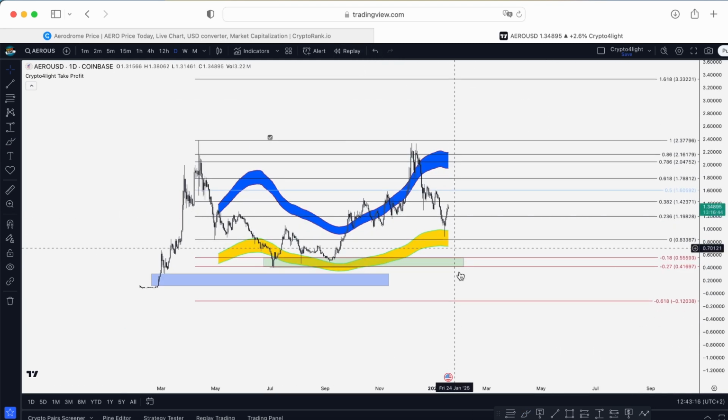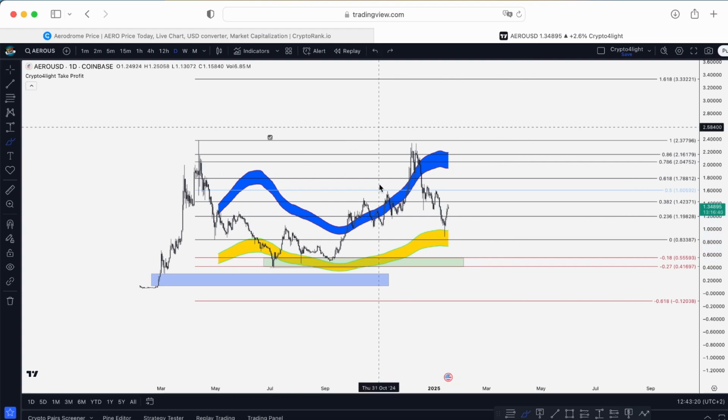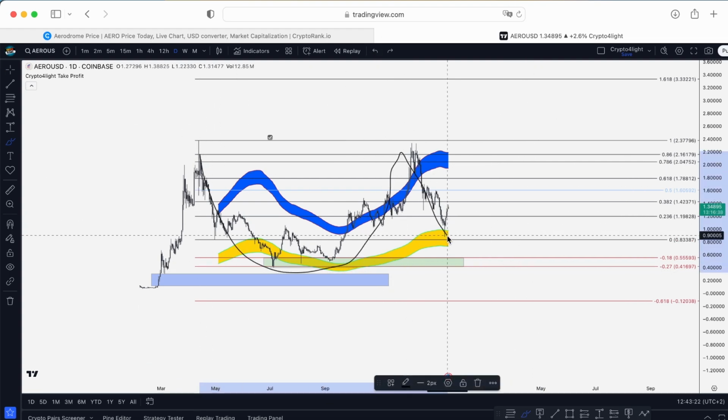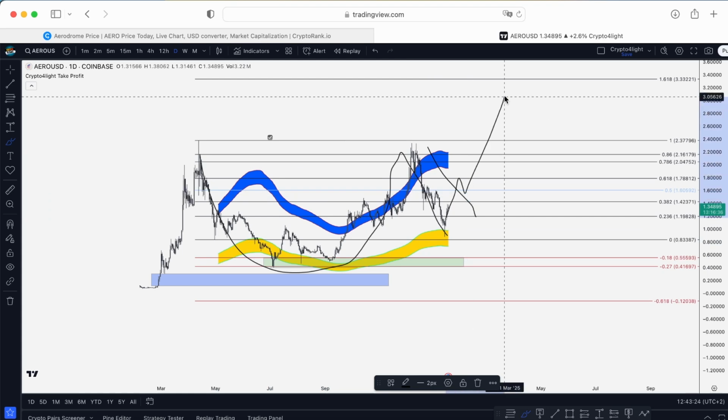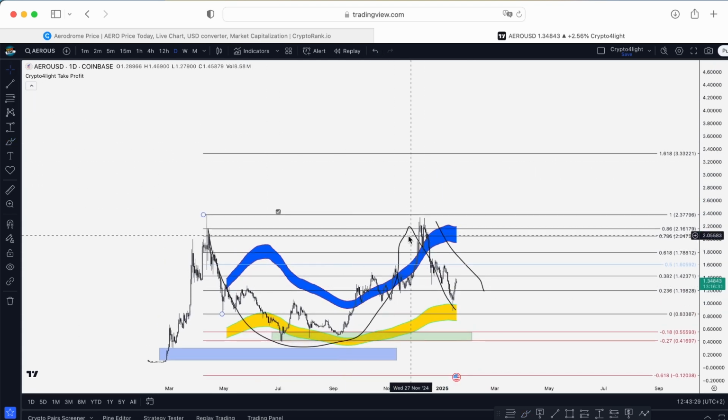You remember, the drop to this block formed the global double bottom, but it would be good to see just a cup and handle. This one. So just basic classic TA with the targets.